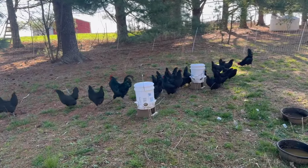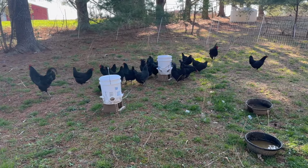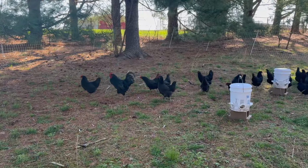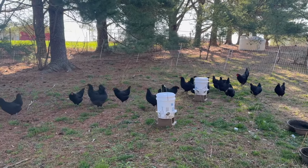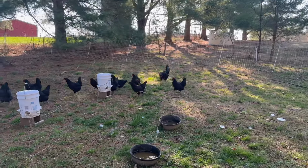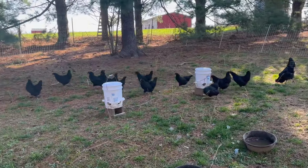Two new groups of chickens moved, about 45 minutes. They've got new areas to work. They're excited and we're excited, so it's just good for the birds to get them off the manure. If you don't have that option, it's not that big a deal. You just gotta clean out your areas more often.